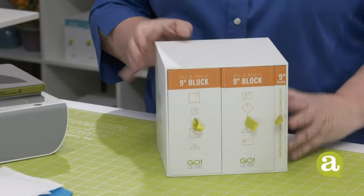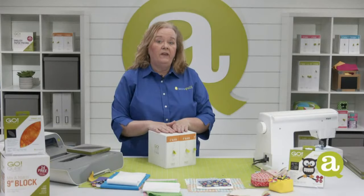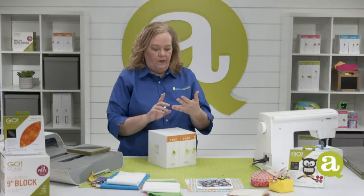Don't forget the cubes come in 5 different sizes: 6-inch finished block, 8, 9, 10, and 12-inch finished blocks. Each cube contains 8 geometric shapes. The great thing is we've added that quarter-inch seam allowance, and we've specialized the dog ears, okay? So we're going to open it up and see what's inside.